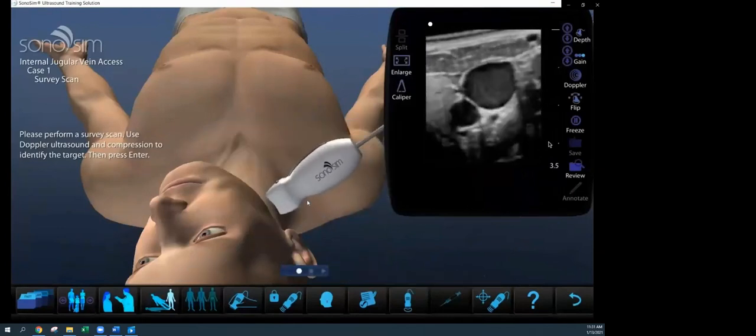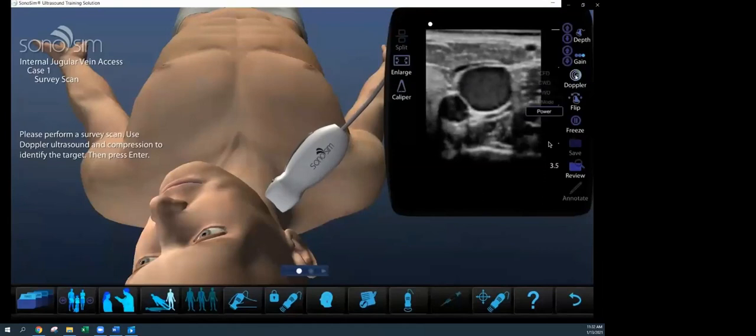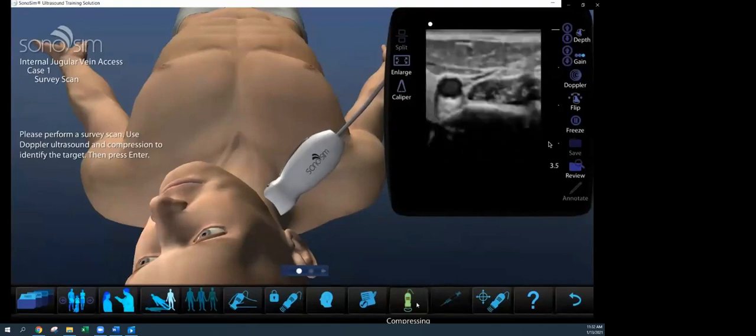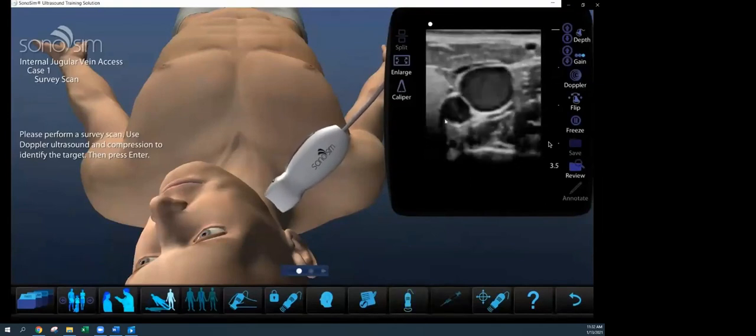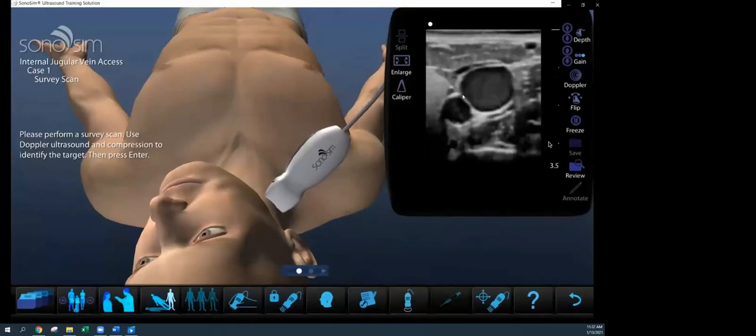So here I'm doing my survey scan where I'm scanning through the anatomical right neck. I see two structures. I can use my Doppler and see that this is phasic flow, this is pulsatile flow, so this is more consistent with venous flow versus arterial flow. I can use my compression button down here, and I can see that the vein collapses completely as opposed to the artery, which does not. So this is my target.